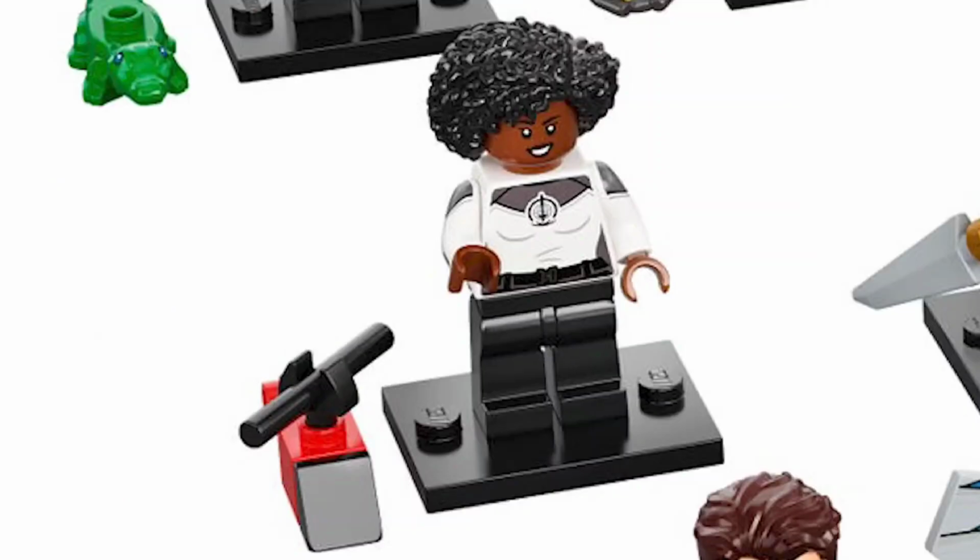Oh, I'm forgetting her name. I don't know what her name is. I forget her name, but she's one of the main characters in WandaVision. She might be the most disappointing to me. I don't know. There's just not much to her. No leg printing at all, which is pretty disappointing. And, I mean, she does have arm printing. She has a little helicopter side build, which is fine. But it's not that she's bad. It's just all the other figures are better. There's so many great figures in this series. This one just is a little bit of a letdown.